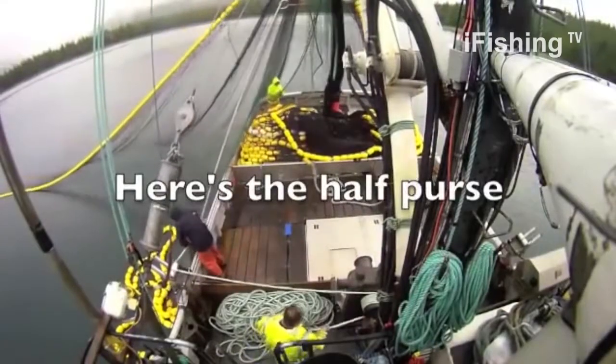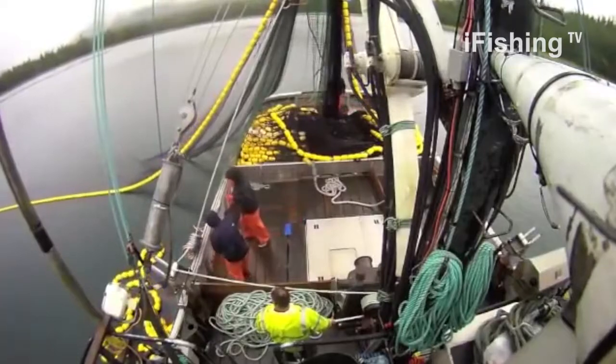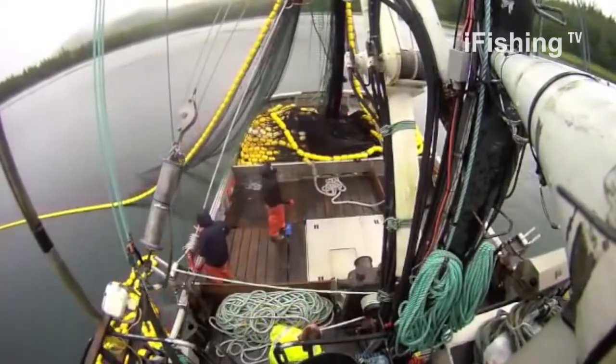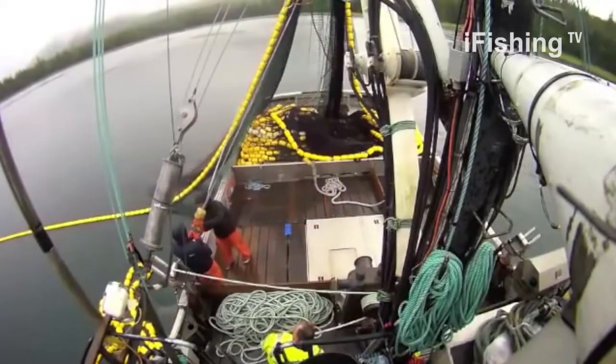Here we are hauling a little bit faster until we came to the half purse, and as you can see, it's a clot of rings hanging from the purse line in the midship. We put a ring bar through the rings, which allows us to keep the tension off the purse line so that I can feed back on top of the net to be ready to set again.